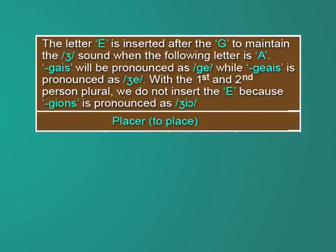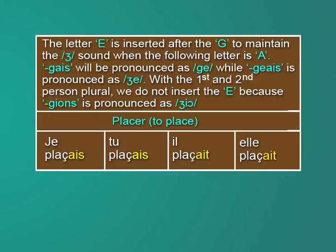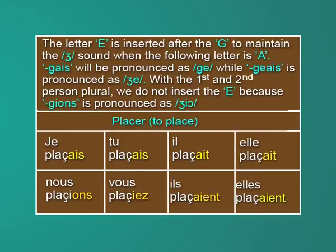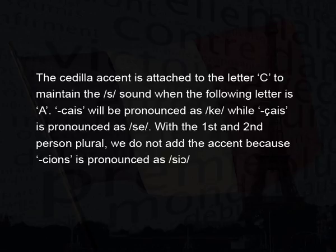Placer, to place. Je plaçais, tu plaçais, il plaçait, elle plaçait. Nous placions, vous placiez, il plaçait, elle plaçait. The cedilla accent is attached to the letter C to maintain the S sound when the following letter is A. CAIS will be pronounced as K, while C with the cedilla AIS is pronounced as Se. With the first and the second person plural, we do not add the accent because CIONS is pronounced as sion.